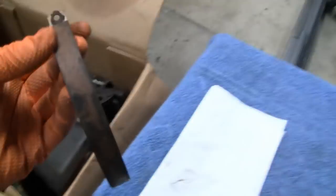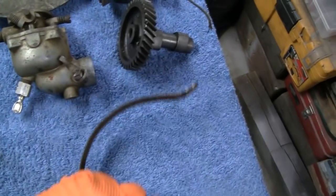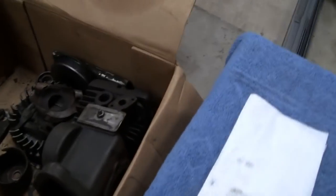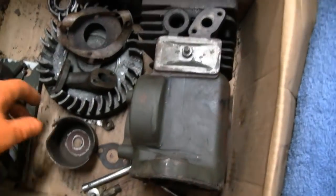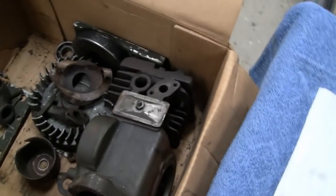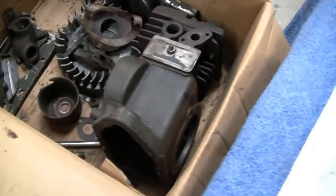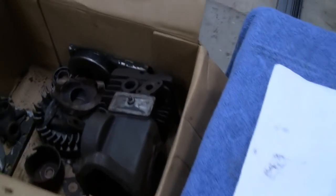This holds the gas tank on. The ends, matter of fact, the ends have a round gas tank, which I don't see. So it's missing a gas tank. Let me get a piece of paper and start writing down stuff that's missing in case it's missing anything else. All right. So there you go.